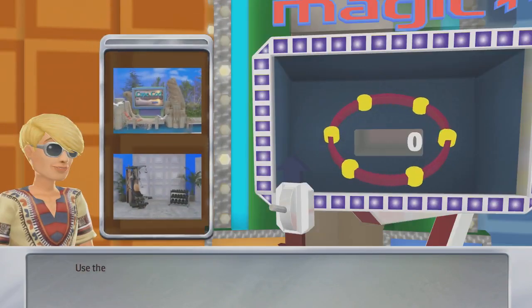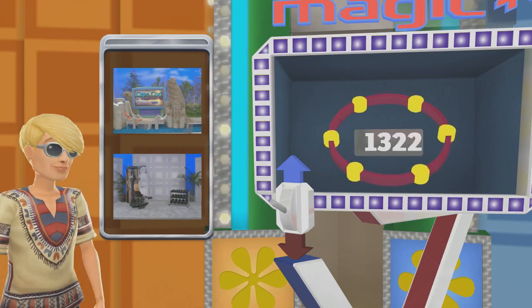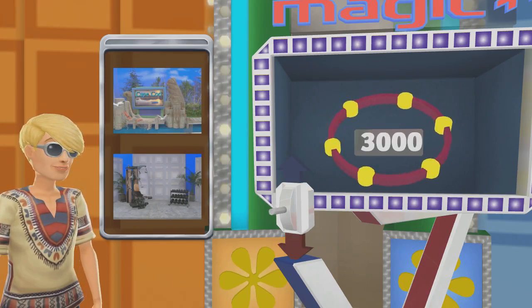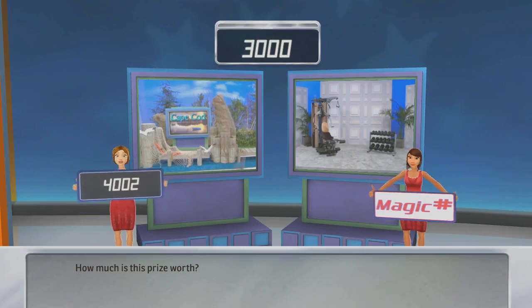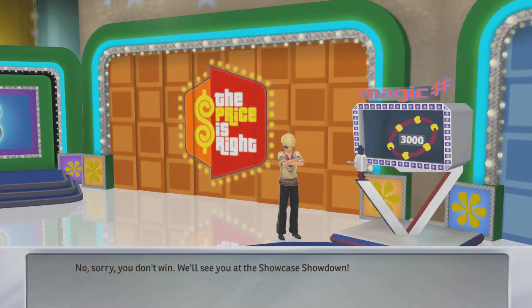In magic number, you use the lever to raise or lower the... This is your bid. Let's see if it's between the two prizes. How much is this prize worth? How much is the second prize worth? Let's hope it's lower than your bid. No, sorry, you don't win. We'll see you at the Showcase Showdown.